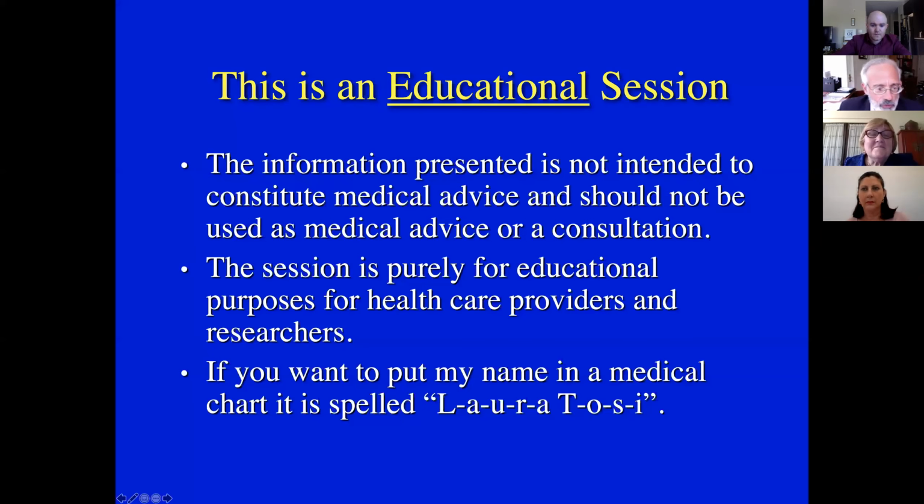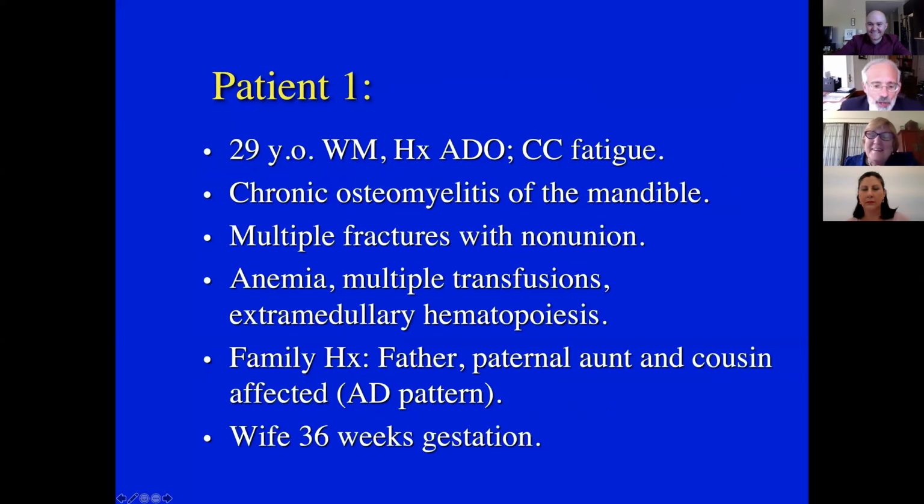And if you don't go along with that and you put my name in the chart, this is how it's spelled here. The T is silent. Sorry about that, Laura. Oh my, I'll still love you.